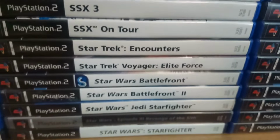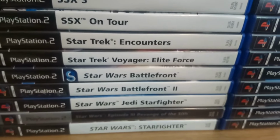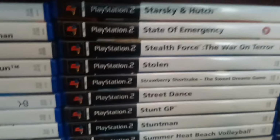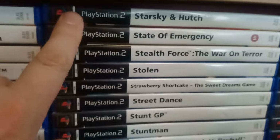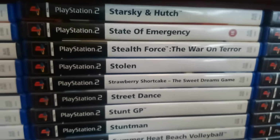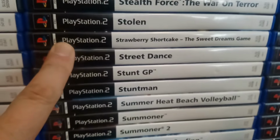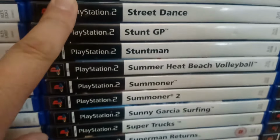Got lots of Star Wars variants. Revenge of the Sith is the Black Label one, but I think that's a very underrated game, actually. Starsky and Hutch, that's a good license, actually. Very good license. Strawberry Shortcake, I mean, that's a hidden gem, I'm sure. Superman Returns, terrible film, terrible game.